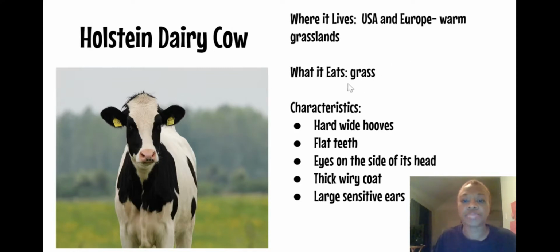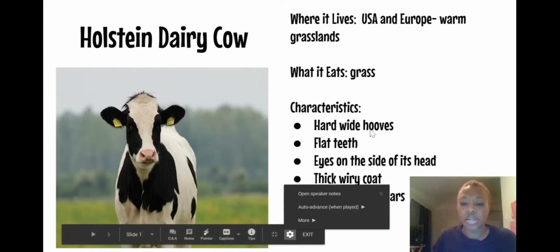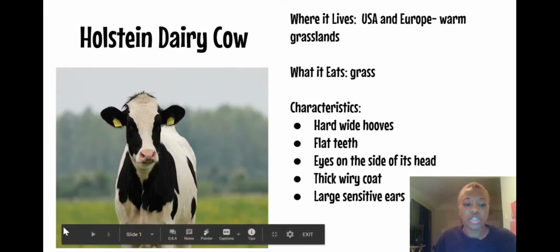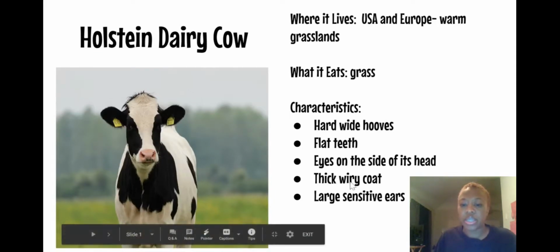The Holstein Dairy Cow. It eats grass right here. And it also has hard wide hooves to help it balance and move. It has flat teeth to help it eat the grass. It has eyes on the side of its head so that it can see potential dangers that are coming. And it has a thick wiry coat to protect it in different types of weather, and it has large sensitive ears so that it can hear different noises and can move accordingly.